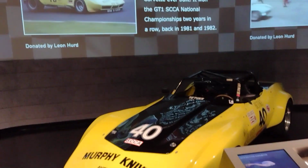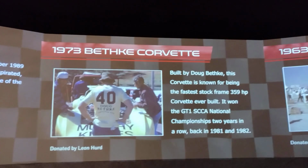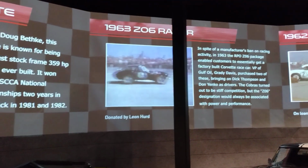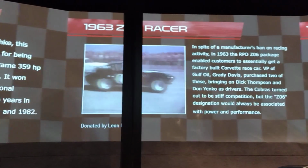Next up, ooh, look at this. We have what is called the Bethke Corvette. Correct me if I'm wrong on the pronunciation. 1873. Next up, we have the 1963 Z6 Racer.